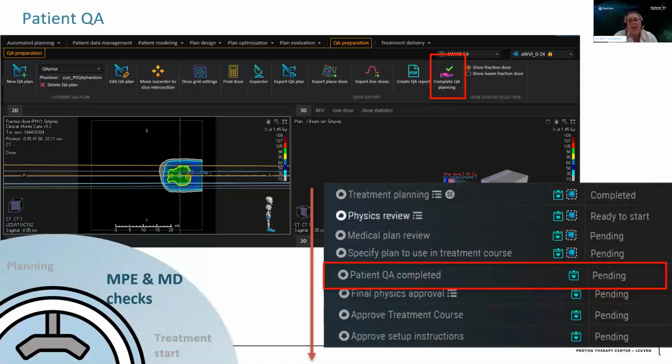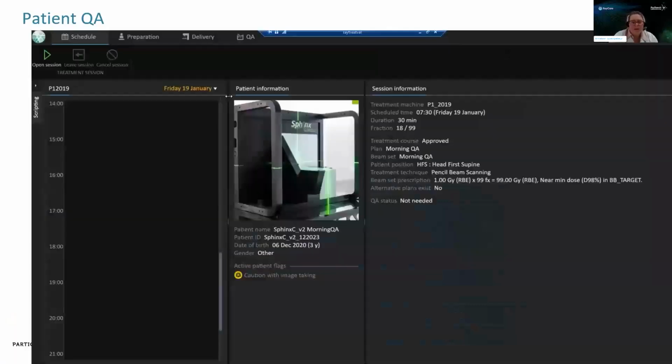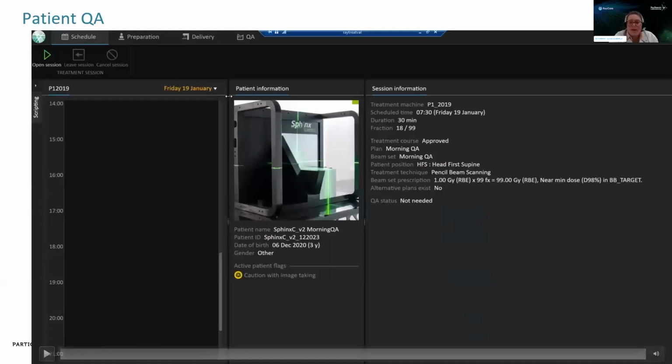We prepare the QA plan in RayStation, where we calculate the plan at 0-degree couch and gantry angles, calculate this in a phantom, and export the planes at 2 centimeter depth, which is a depth where we will perform our measurement sets, and we export that to our IBA ProteusOne software. Here, if our plan is set to use in treatment course, we can deliver the plan already in RayCare physics mode, so not yet clinically.